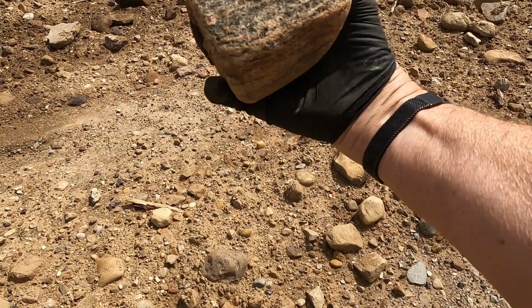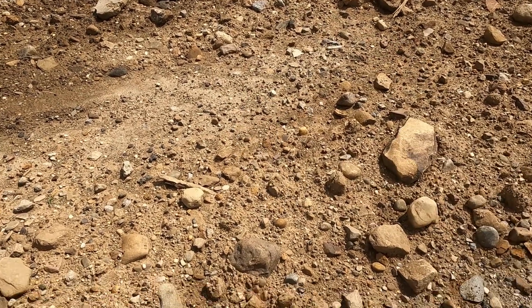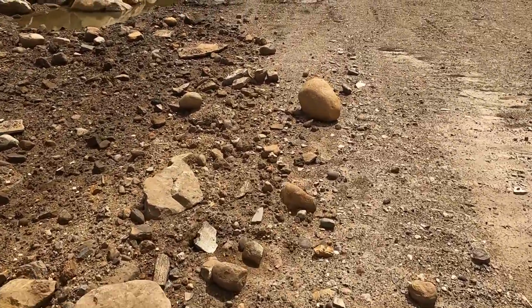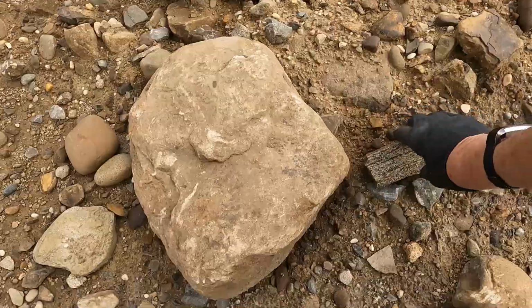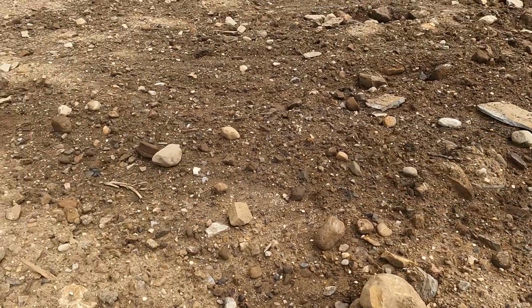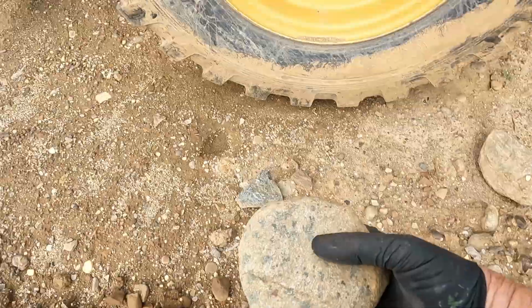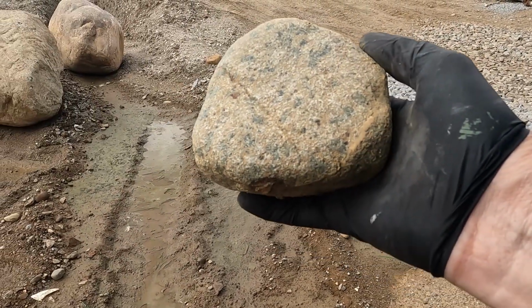That's a very nice piece of what I would call granitoid. There's a very nice conglomerate. Not a pudding stone, but very nice conglomerate. Ooh, I love the way that's laid down. A lot of sandstone here. A lot of sandstone in Ohio. All right, I'd have to wash that off to get an idea of what it was, but it's pretty cool.